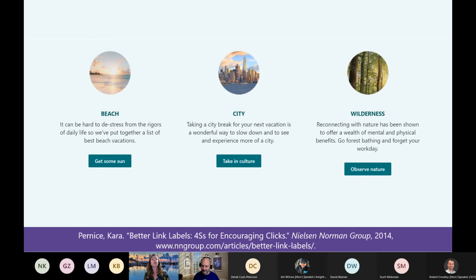So what if we change these labels? Now, beaches get some sun. That's very specific to the beach, and it brings out that visceral feeling of it beating down on me and my little beads of sweat as I enjoy some kind of tiki cocktail, right? Or a city, take in some culture. I'm going to go to some museums or maybe some Broadway shows, things like that. What we used here were the 4 S's for encouraging clicks. The first one is specific. We talked a lot about avoiding generic language and jargon.